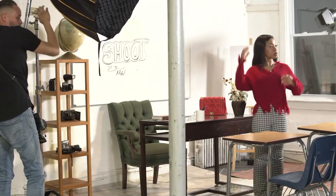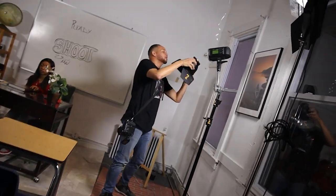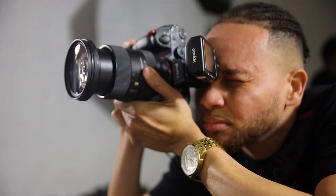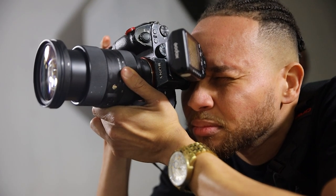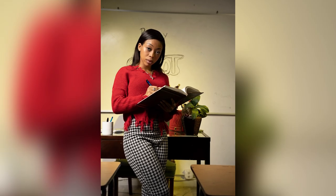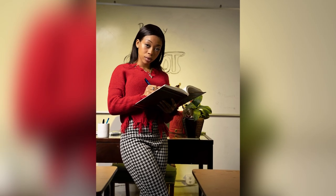I had to try to get my thoughts correct and how I wanted to actually shoot her. I went with a gel, a yellow gel. I wanted her to be a little bit as a teacher, teaching something. And then the second one was her being a student, being a rebel.